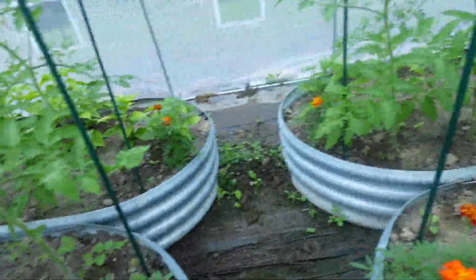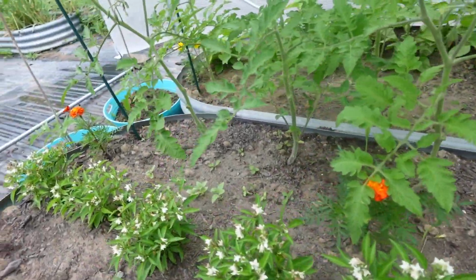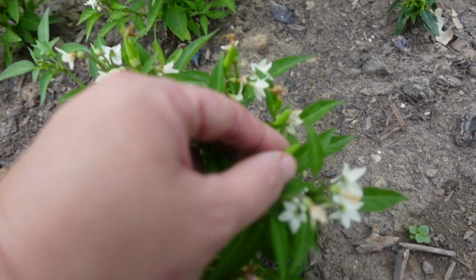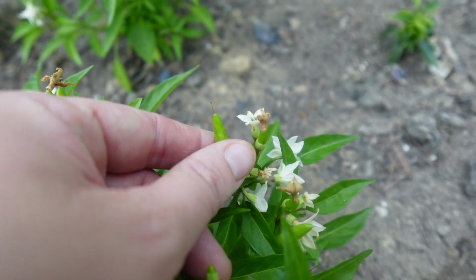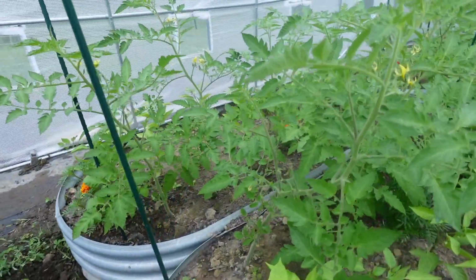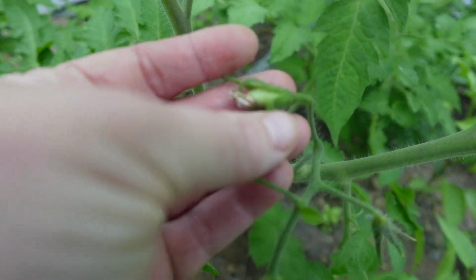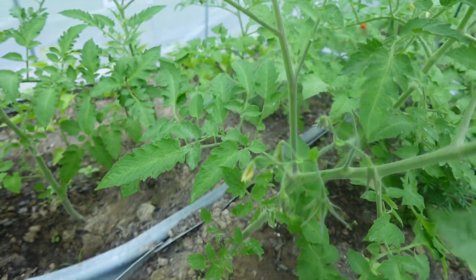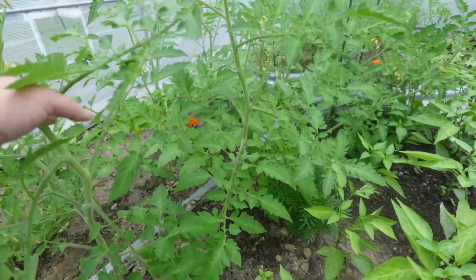Looking through here, it looks like we have some things growing, which is great. Where did that go? Here we go. There's some candlelight peppers already growing. And there was a tomato I saw. Look at that. There's a couple little tomatoes, which is great. So I'm just going to continue pruning and then I can get to the tying up.